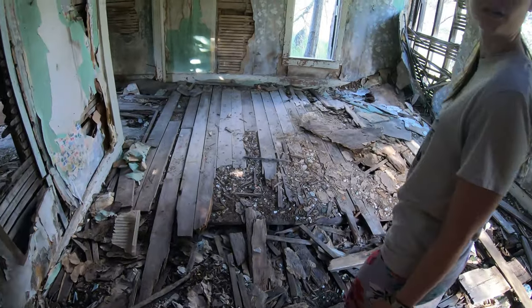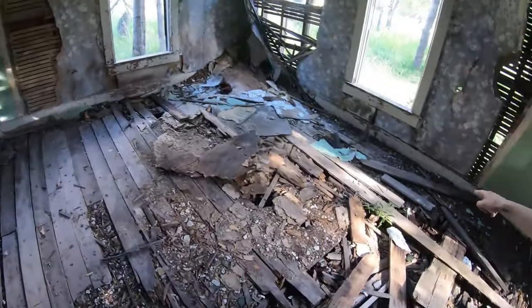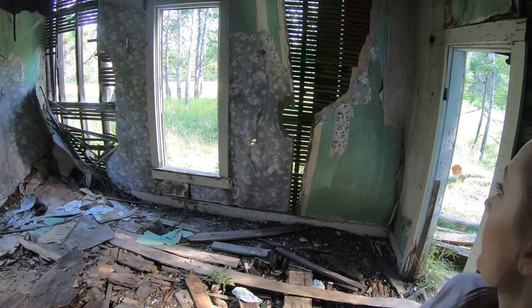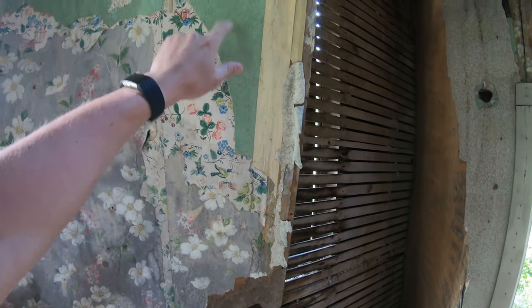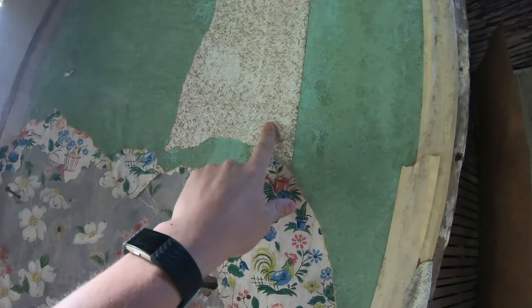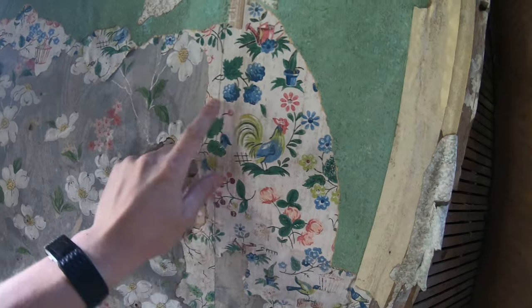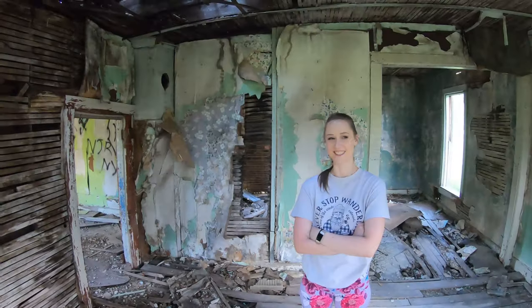All right, maybe a bedroom? Yeah, or I wonder if that was the kitchen. Wait, this was the kitchen because it's got the plumbing over there. Yeah, look at the wallpaper. Oh my gosh. Over there. And it was even covered. Yeah, so several layers. Wow, okay, so this here is the most recent, excuse me. Then this. So it's had four different applications.